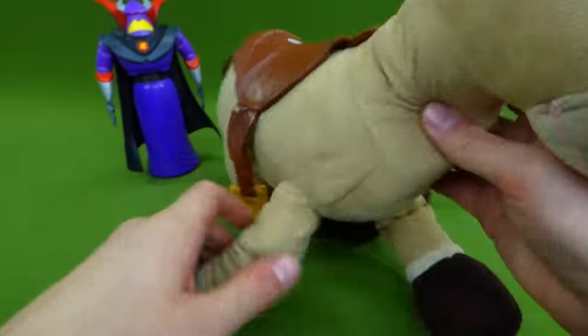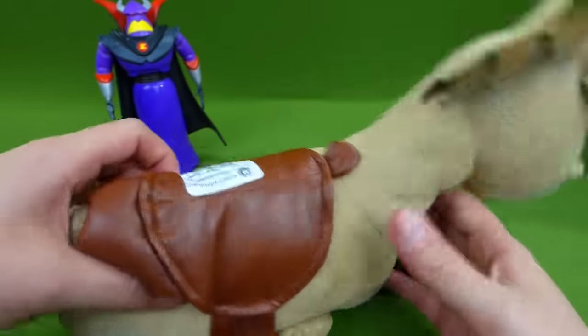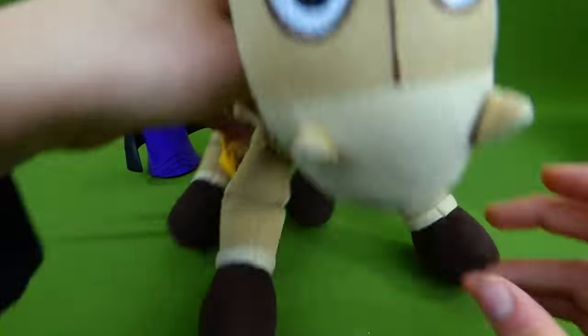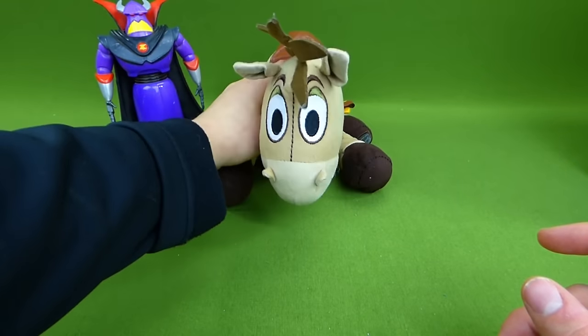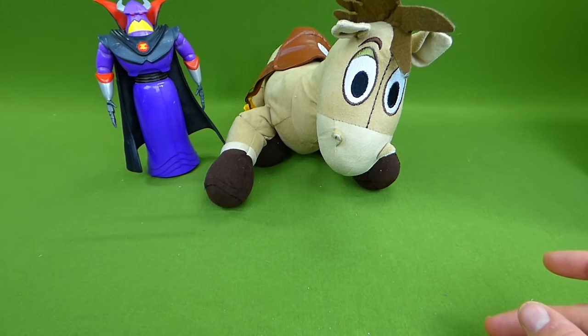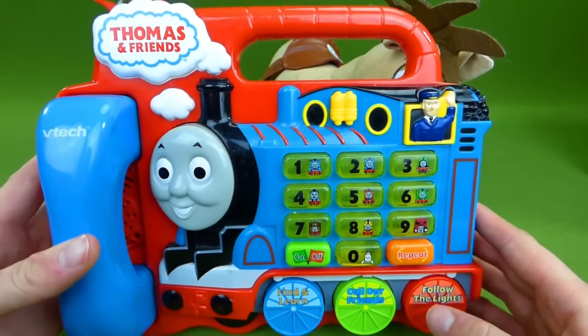Super cute. Bullseye is one of my favorite characters because I love horses. He's got his saddle on. So we found Bullseye and Zurg at the thrift store today. But that's not all we found. We also found this cool Thomas the Train toy.